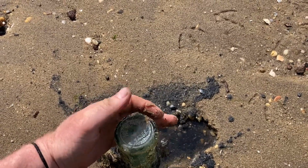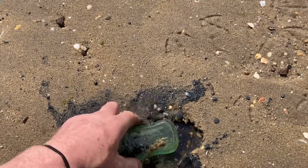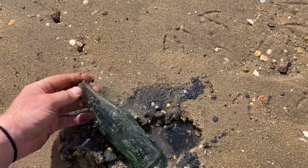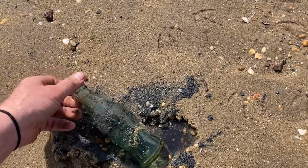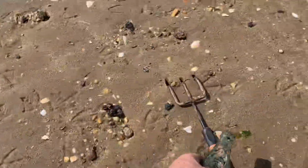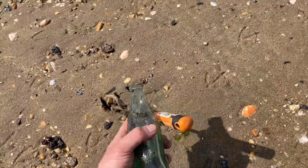Looks like it might be Newark, New Jersey. Yep. Coca-Cola, no lip chips, and she looks in extraordinary condition. There's going to be a date on her, I'm pretty sure. Let's go rinse her off real fast.